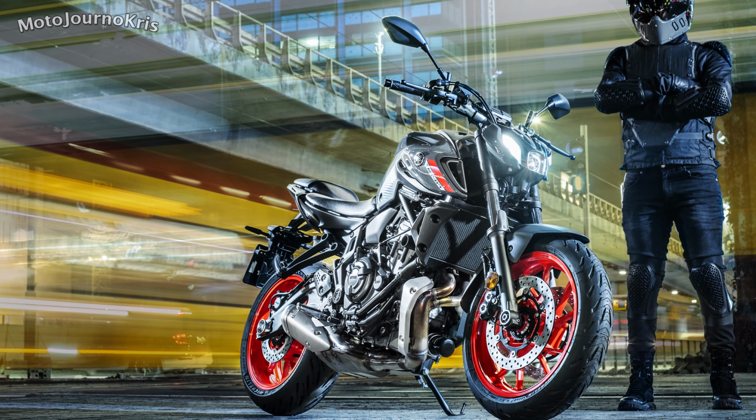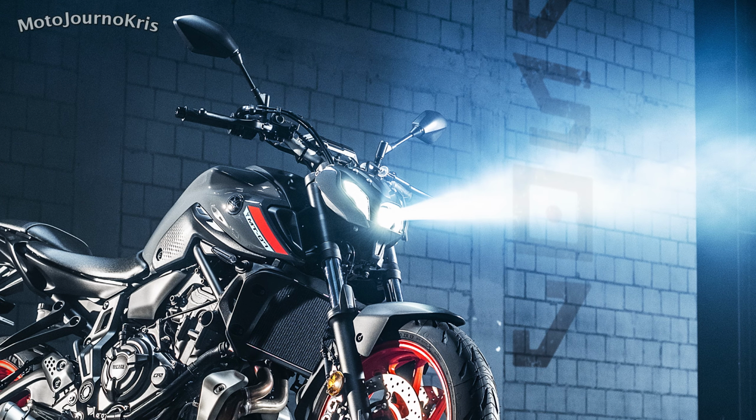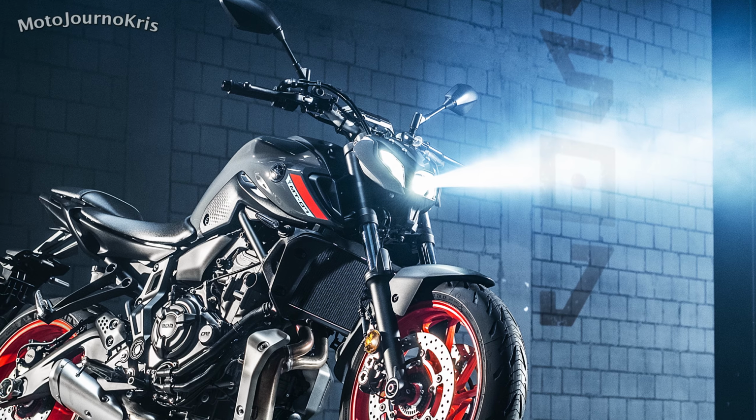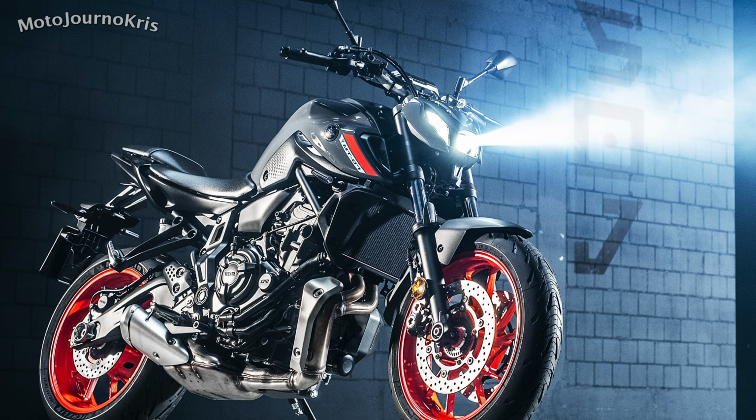With competition like the Trident appearing, I think the big question will be price and whether we see a price war erupt in the next year or two. That's never a bad thing for us riders either, because obviously the more competition there is, the better it is for the showroom floor price.